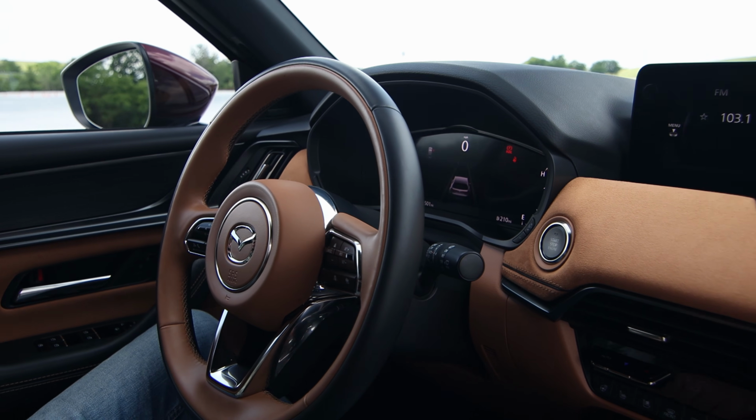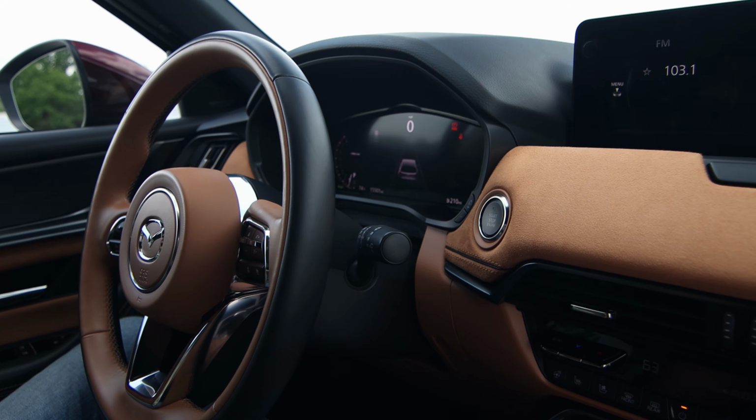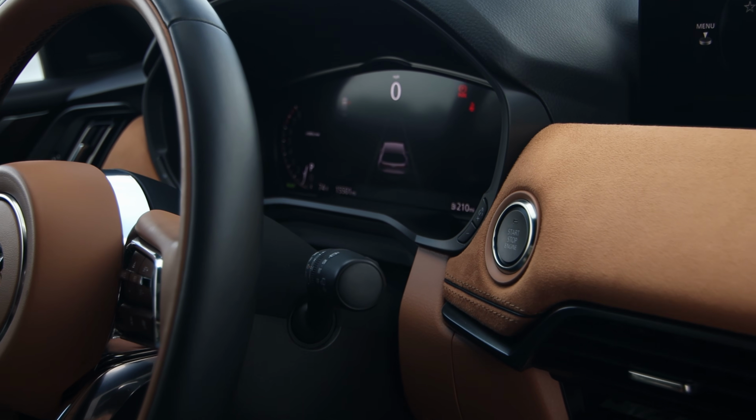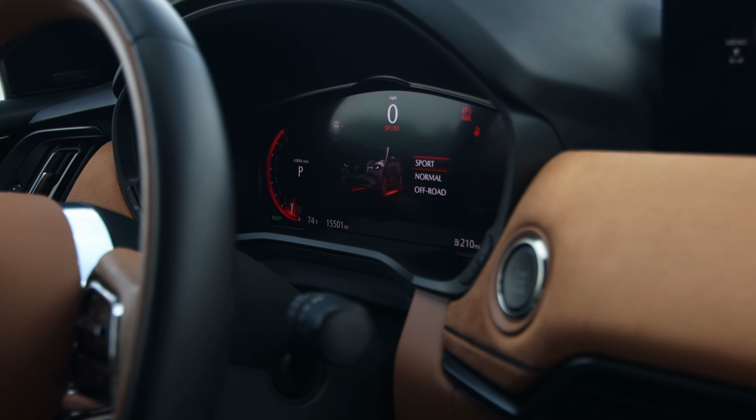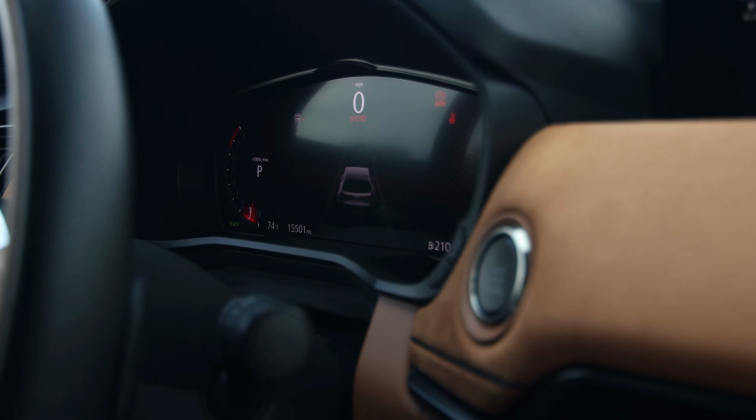You have a few drive modes. You have sport mode and off-road mode in addition to normal. So this is what your gauges look like in normal mode. Let's take a look at sport mode. See the red lines? There you go. Little sporty gauges.